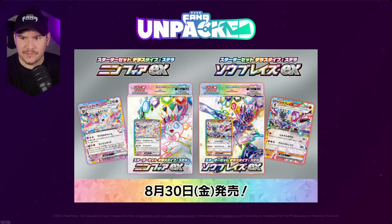We also have these 2 new battle decks that came out. We have a Stellar type Sylveon EX, which looks absolutely beautiful, and a Stellar type Ceruledge EX. These are 2 different decks that are coming out in Japanese. We'll probably also be getting them in English shortly after. These are actually coming out later this month on August 30th in Japan.